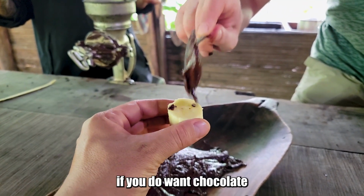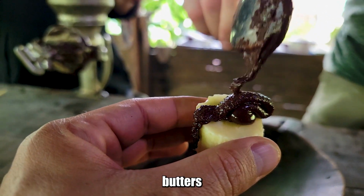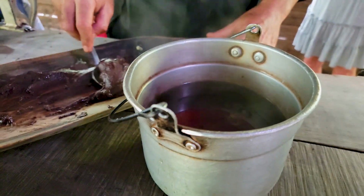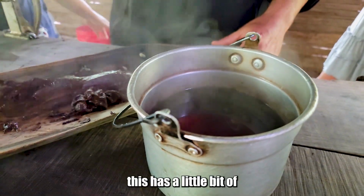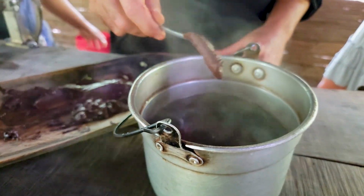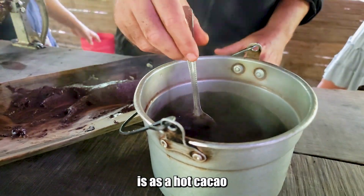If you do want chocolate, this is the time where you normally add the milk, butters, spices and sugars and things like that. This has a little bit of cinnamon spice in it. Billy says the best way to have it is as a hot cacao.